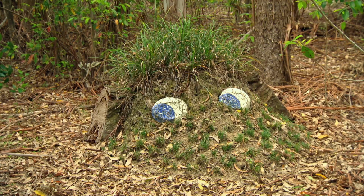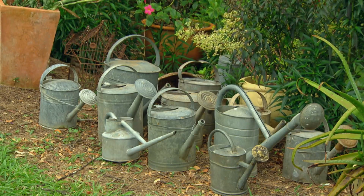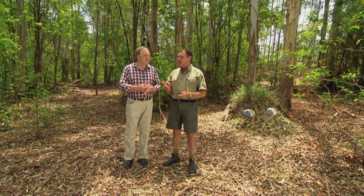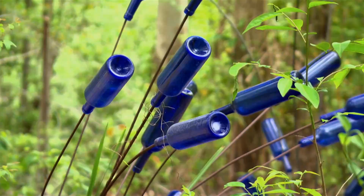Throughout the garden, George's love of the theatre is everywhere. I fill them with things from garage sales, auctions, off the side of the road. I just think anyone can do that. Everyone should get out there and just have a look around and think, oh, I could use that in my garden. Even a bottle tree. Well, exactly. A real bottle tree. A real bottle tree.